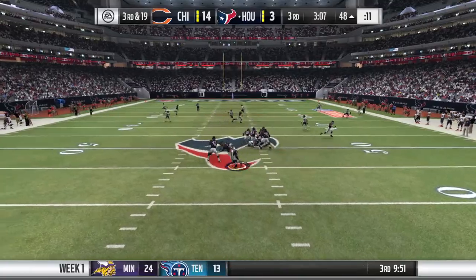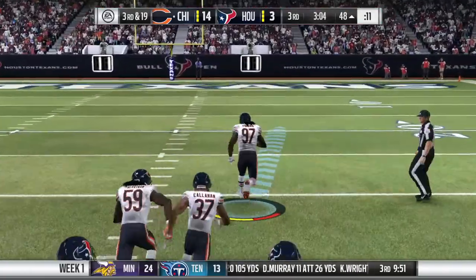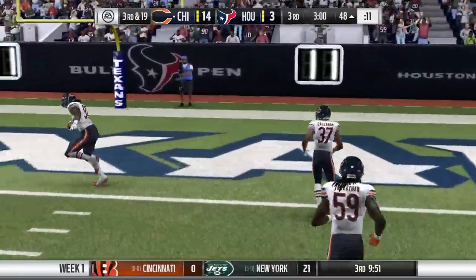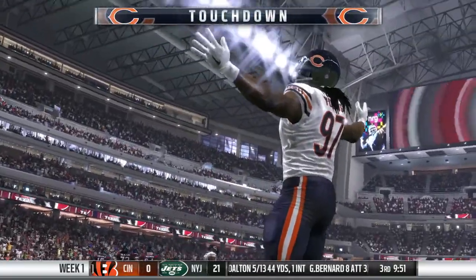Maybe keep your tight ends a little. Nowhere to go here. He lost the football. And I think the Bears have... Look at this. Middle of the field. A breakaway. And they bring this one back. A fumble return for a Bears touchdown.